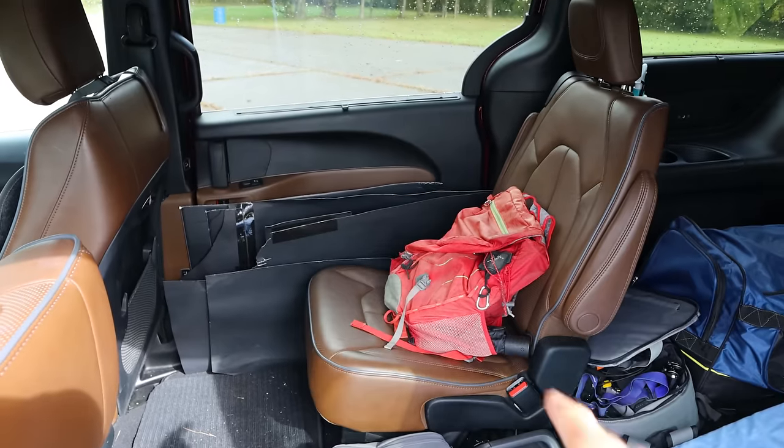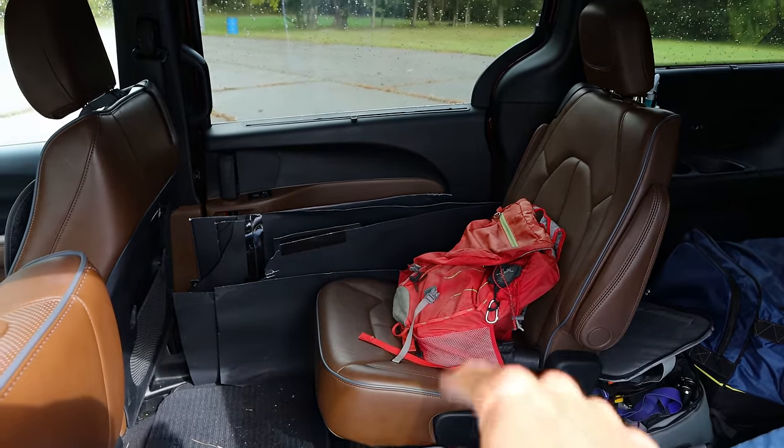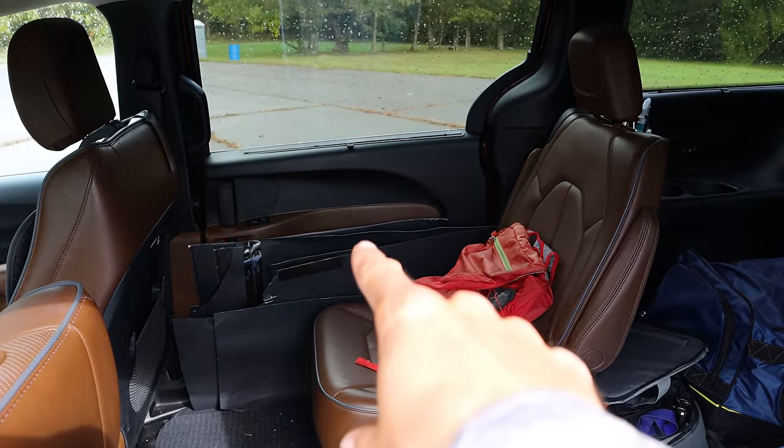it took me about 20 minutes on the first day I flew in at my sister's house to cut all the pieces and get them in the right spot and make sure I had everything covered. If you were doing some stealth camping, you'd probably want to spend a little bit more time making sure the fit is nice. And whenever I wasn't using them, I stored them over here alongside the door, kind of between the door and the seat.